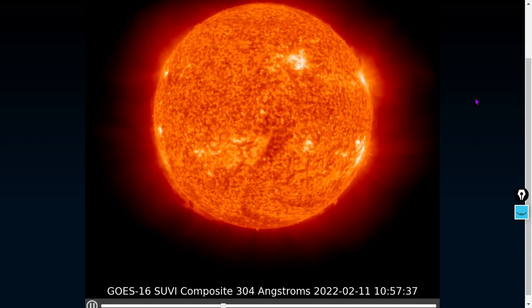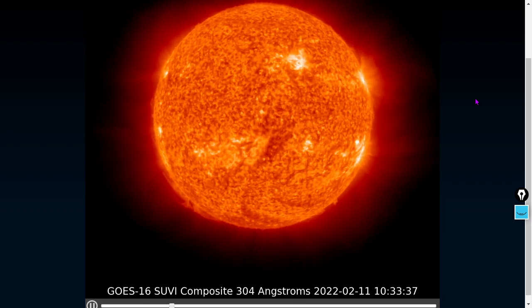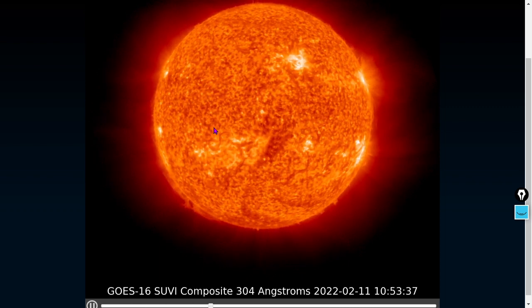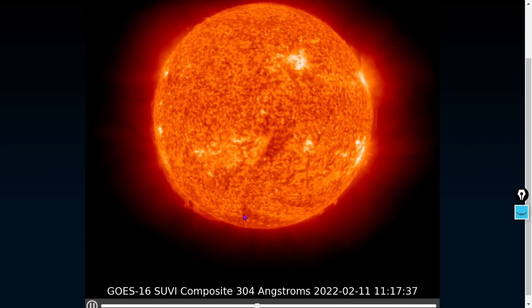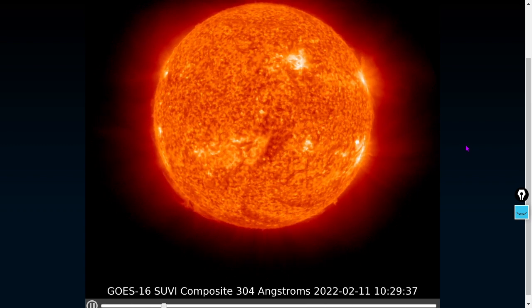So here's the NASA GOES-16 SUVI imagery. Ionized helium from this great wide field of view. And you can actually see a coronal mass ejection kicking off right here on the video. So that one looks like it's sort of headed off to the east, maybe the southeast. A little early to really tell. But there is some additional fascinating imagery here.